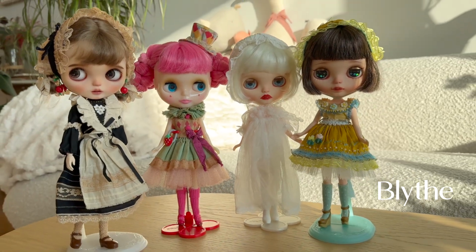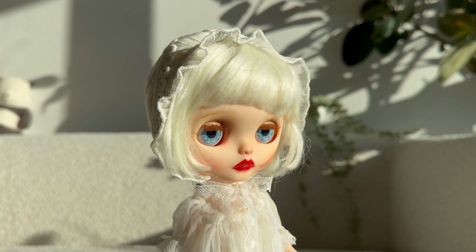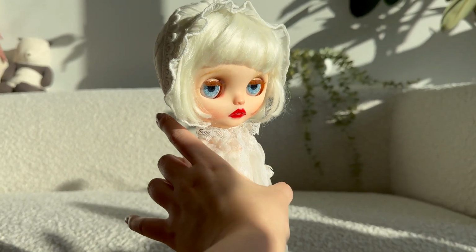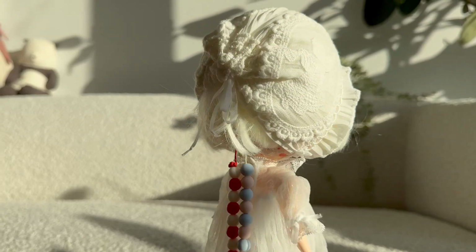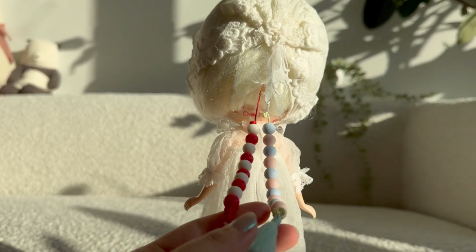The third batch will be about Neo Blythe. This is the first custom Blythe I did, and her name is Dot. She is very personal to me. To match her name, I've made her pull strings to also be dotty.